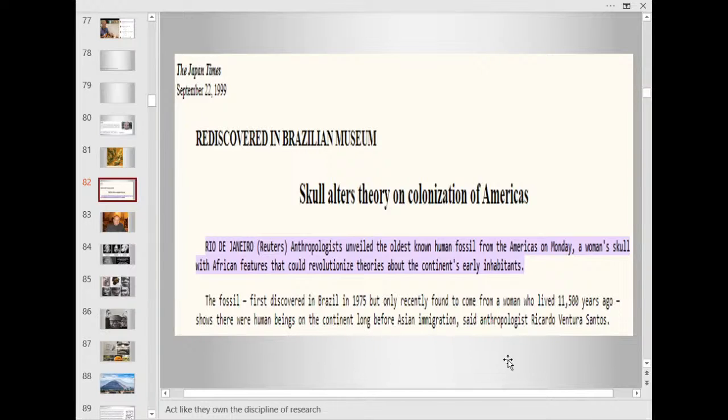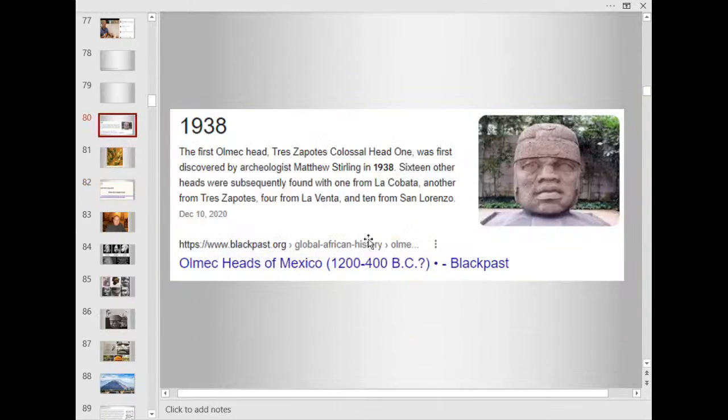And like I said, this was dated 11,500 years ago. That's far beyond the 1500 or 1200 BCE that they give it. Now, some sources say 1600 BCE, but that's not far enough. That's not far enough. That's only like 3,000, 3,500 years. No. Black people been on this continent way longer than that.